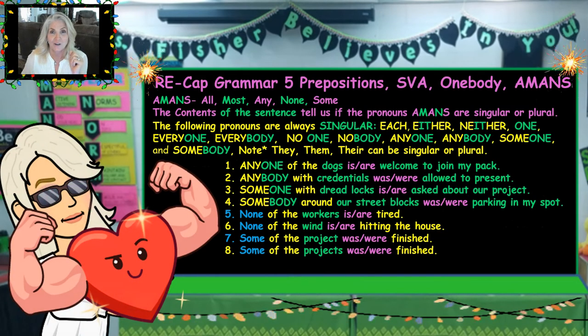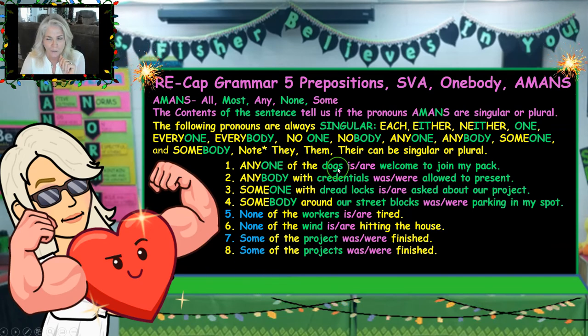Remember, when you're choosing which grammar sentence is correct, to look at those pronouns. And if you ever see almost, any, none, and some, you know that you have to look at the prepositional phrase to choose your verb. So almost, any, none, and some, those are down here. So I'd have to look at my prepositional phrase. Workers, they, is or are. They are. None of the wind, is or are. Our wind is an it. It is, sorry. Some of the project, it's an it, was. Some of the projects, was or were, they were.